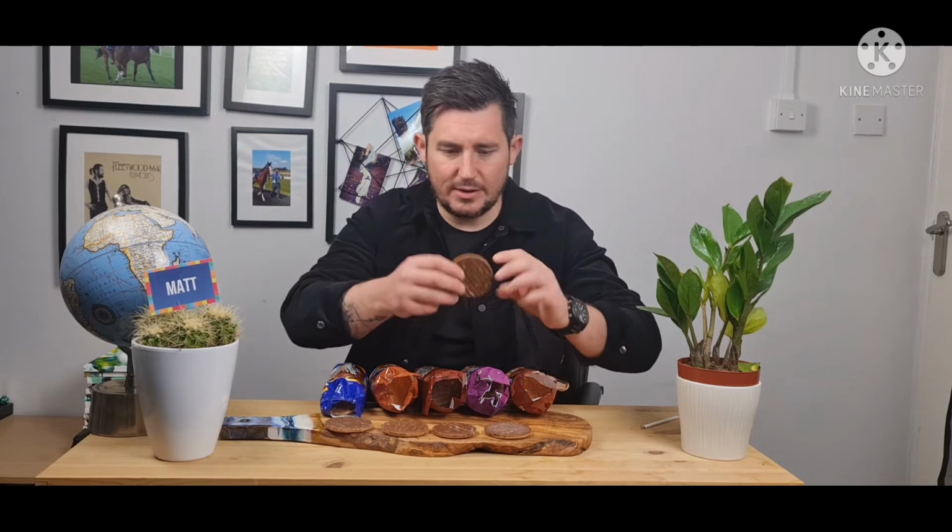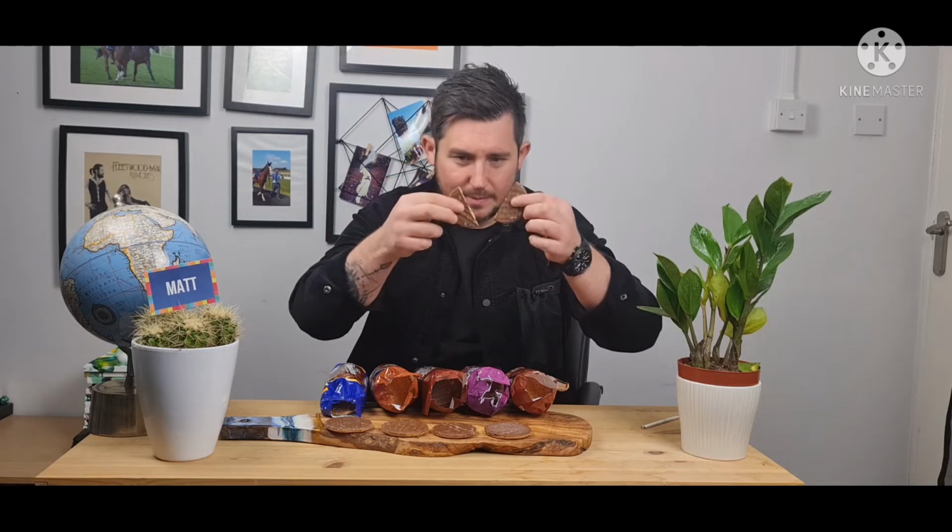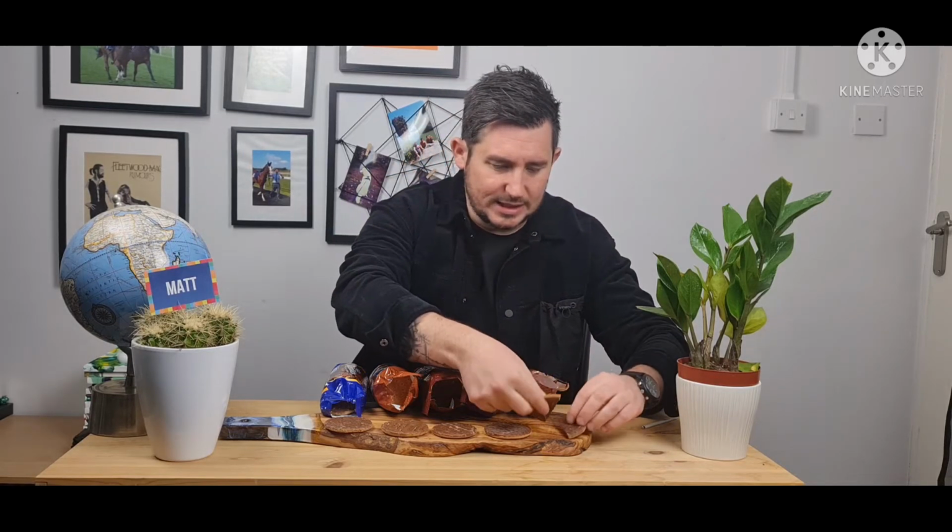So what I'm going to do now, before I bite into it, is see how crunchy they are. I think that's essential. When you bite into a biscuit, you want a good crunch. So we'll start off with the ASDA one. Here it is. Yeah, that is a clean snap. I'd be proud of that. That's a nice clean snap.